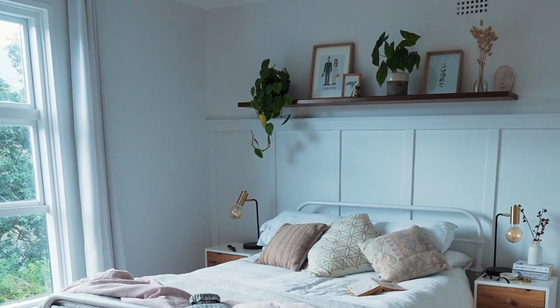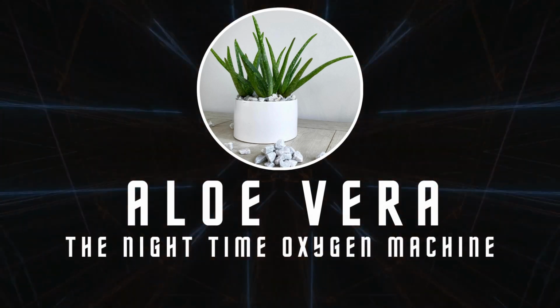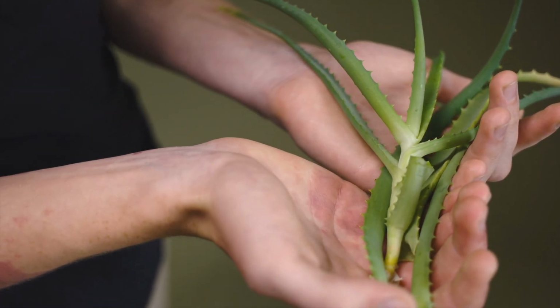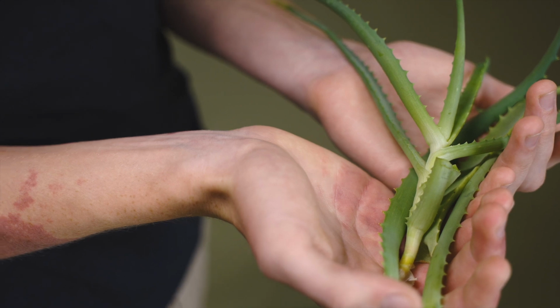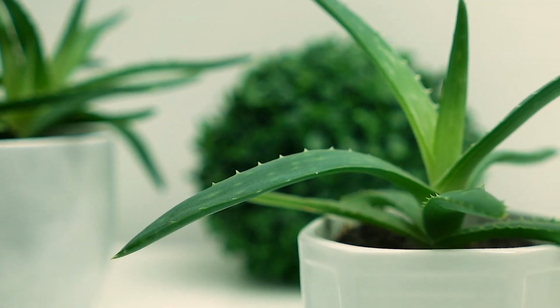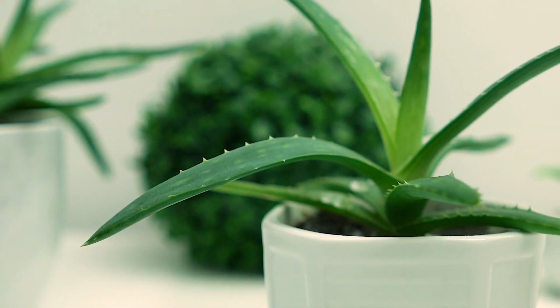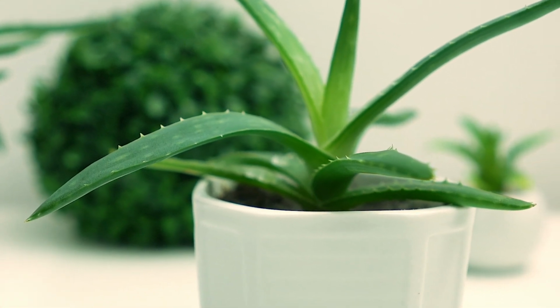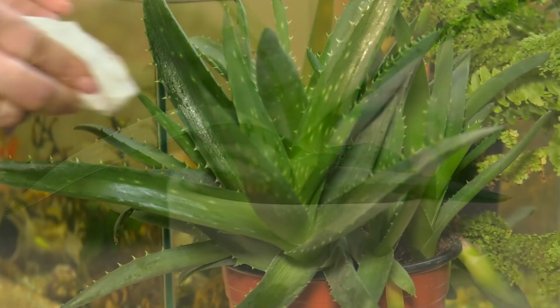Let's get started. 1. Aloe Vera, the nighttime oxygen machine. Aloe vera does more than heal cuts and burns. It works as a natural oxygen generator at night. Unlike most plants that stop oxygen production after sunset, aloe keeps going, making your bedroom air fresher while you sleep.